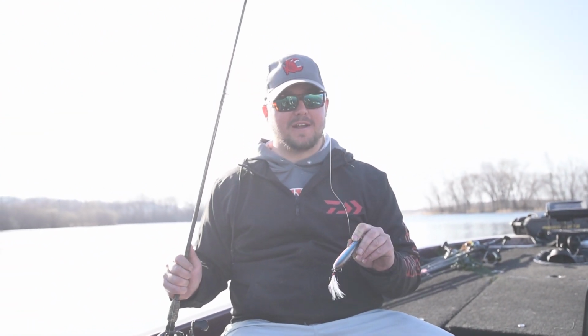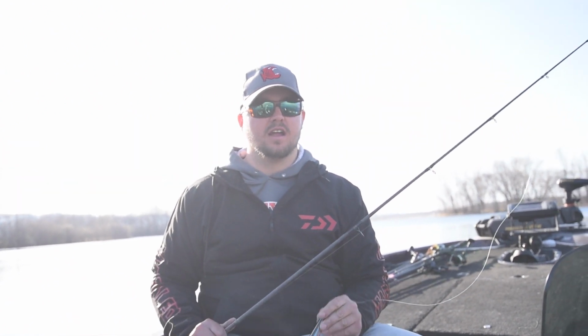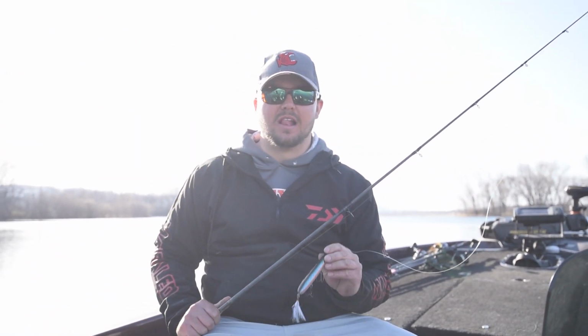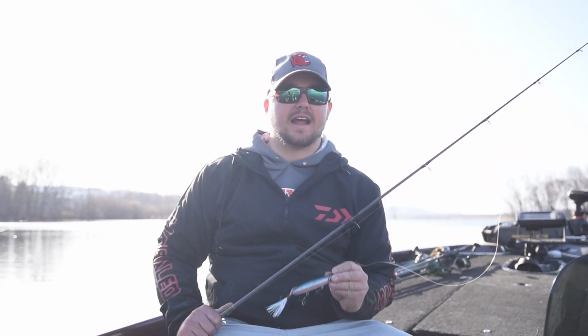So mark it on your GPS unit, use a topwater to find those bedding bass, come back and throw that flickety split with a little finesse worm on there, and you'll be catching those bedding bass lickety split. So that's your 1-2 punch in the spawning time. Try it out this year.